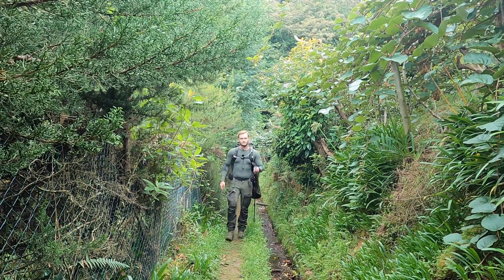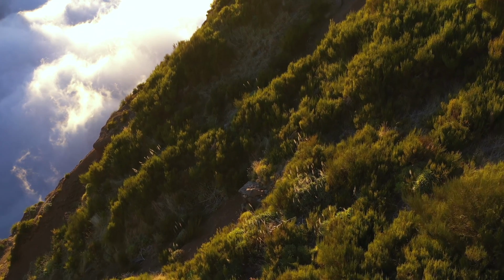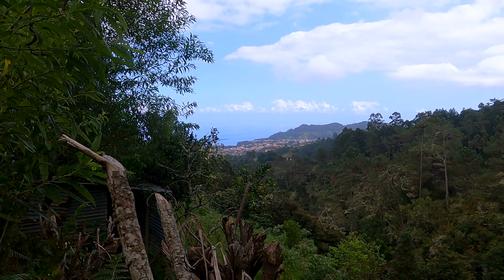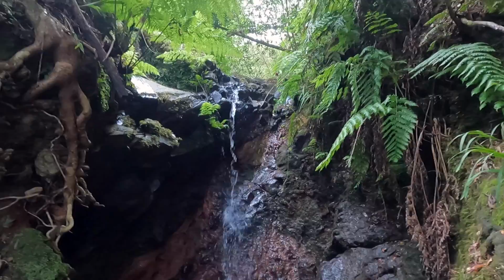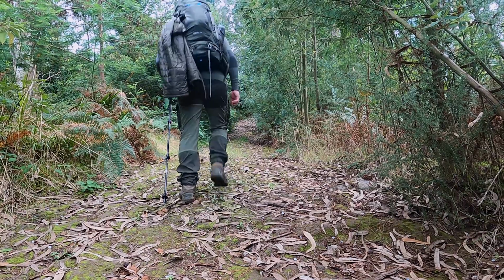Parts of Madeira is covered by the Laurisilva, which is the world's largest surviving area of primary laurel forest. A type of forest that once covered most parts of southern Europe. The Laurisilva has a predominant role in maintaining the hydrological balance of the island. But not only because of that, it is an important heritage that all of us must protect.